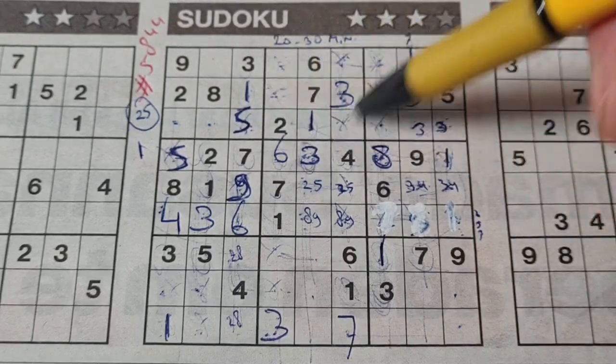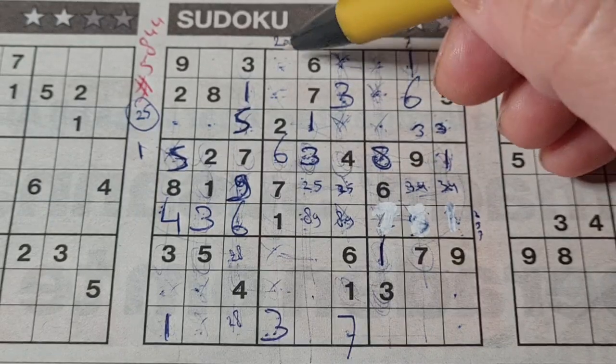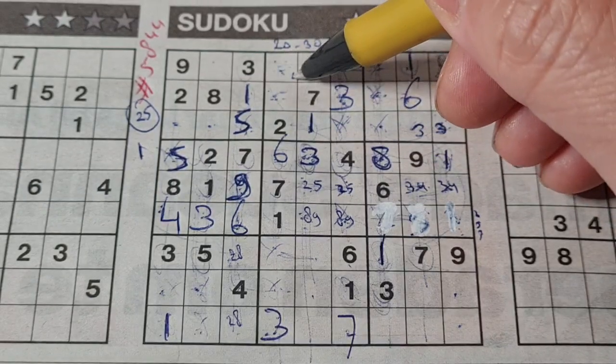Four missing numbers in this big square. One of the missing numbers: four. We have a four in this column. So no four in these two boxes. So the four in this big square could be here, could be there.